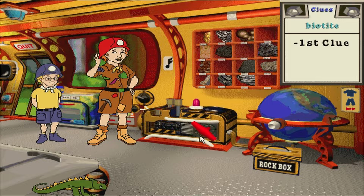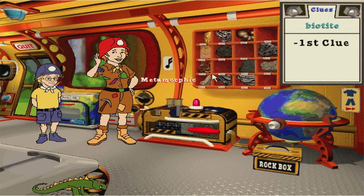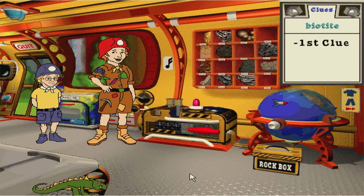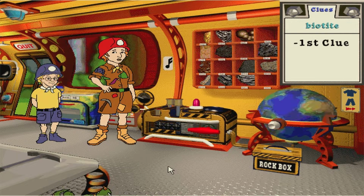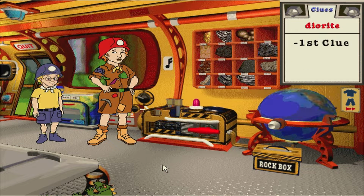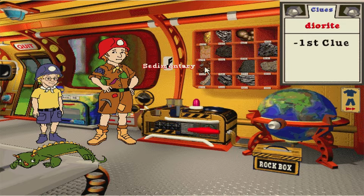Igneous rocks form when magma or lava cools and crystallizes. They're usually found near land volcanoes or at mid-ocean ridges. Arnold's missing igneous rock is diorite. That's right, diorite. I'm quite sure you'll find it.